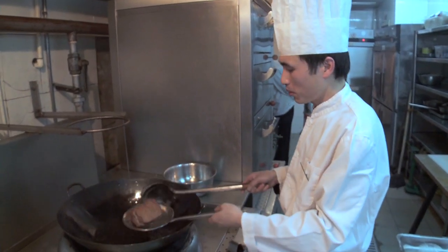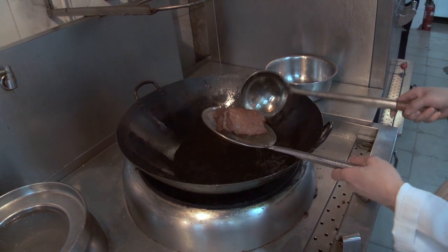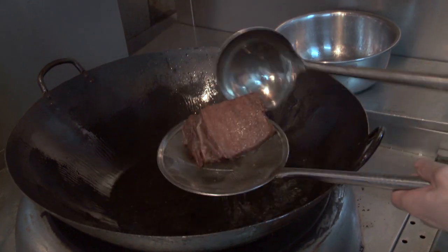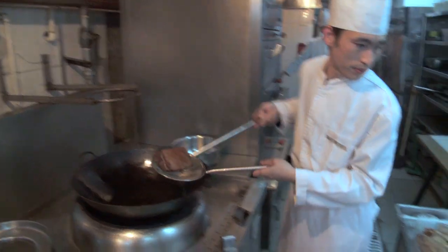Wow. Well, the good thing is also now you get this great crispiness out of it. I can see the crispiness. The heat doesn't really go inside and attack the soft meats inside. It's kind of lean. This is kind of lean.